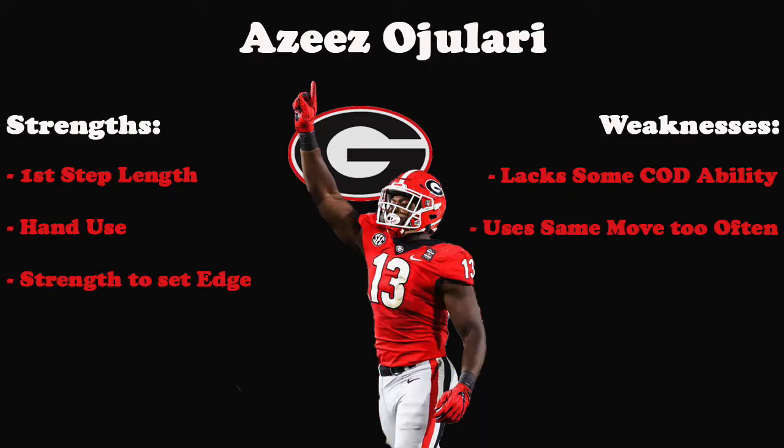Ojulari lacks a little change of direction ability and uses the same pass rush moves a little too often, even with a solid repertoire, but his first step length, accurate hand use, and strength to set the edge allow him to be a difference maker on all 3 downs at the next level. He fits best as a stand-up outside linebacker, and with his skill set, look for him to start being talked about in the middle of the first round come draft night.